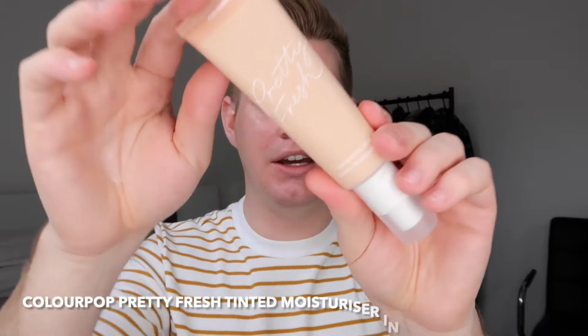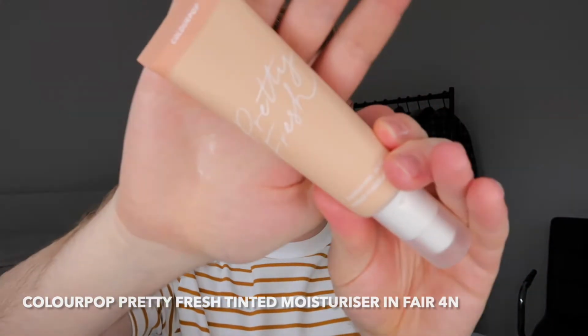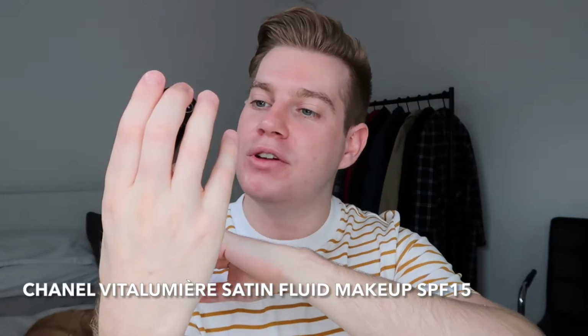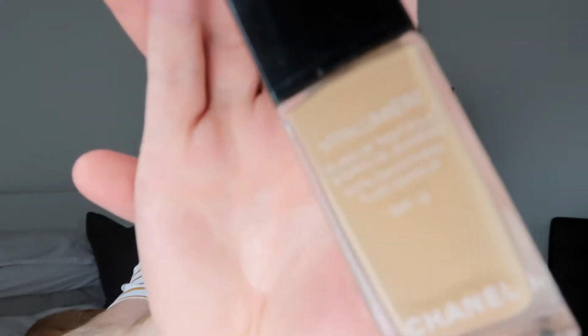So the two that I'm busy with now, I actually picked up the COLOURPOP Pretty Fresh Tinted Moisturizer after my Laura Mercier one. This is in the shade 4N. It's a bit light for me, and I'm in my winter shade, so it's going to be very light for me. But I actually mix it with my Chanel Vitalumiere Satin Smoothing Fluid Makeup, and this has SPF in it. There we go. So I take 1 pump of the Chanel, and the only reason I'm using this now is because I don't want it to expire and then I haven't used it. You know, it was expensive.